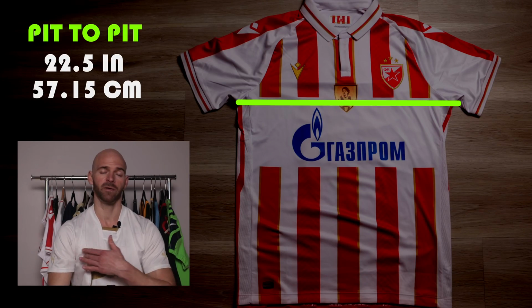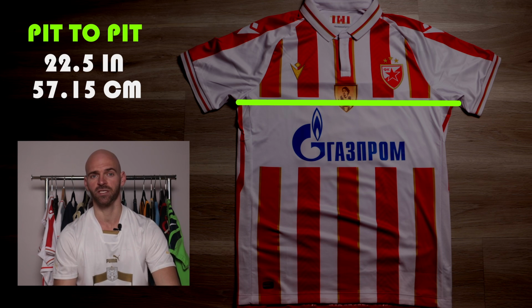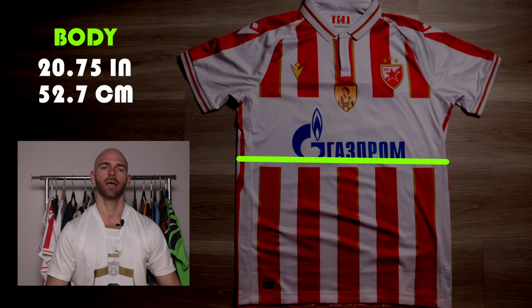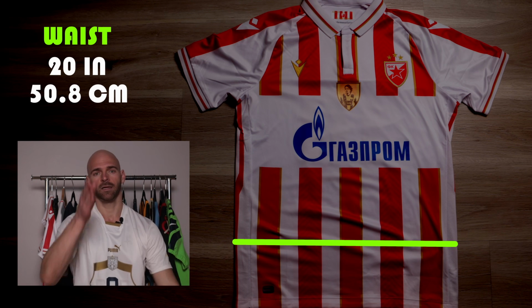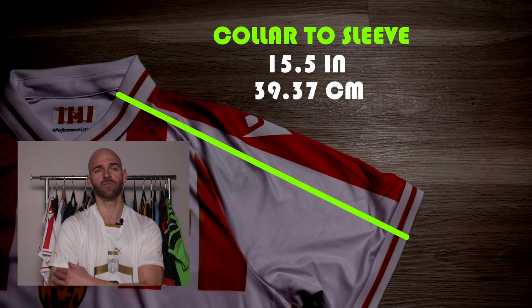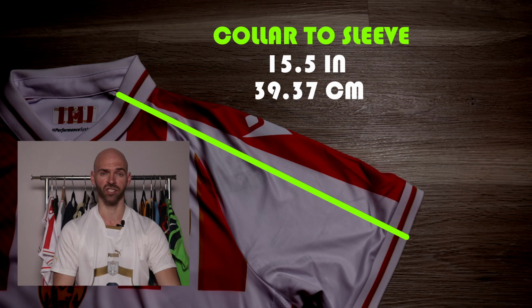Now, with that said, pit to pit, meaning across the chest, we are going to have 22.5 inches. At the body, just below the chest, we are going to have about 20.75 inches, meaning 20 3/4. Now at the waist, it's going to slim down even more to 20 inches. Top to bottom, meaning how long the jersey is, we are going to have an even 31 inches. And then from the inside of the collar to the end of the sleeve, we're going to have about 15 and a quarter to 15 and a half inches.